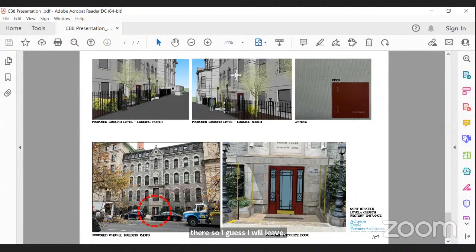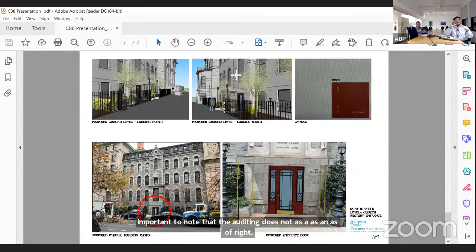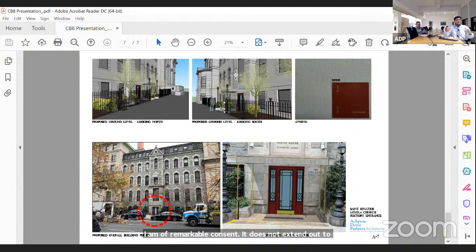If I could just add, it's important to note that the awning does not, as an as-of-right item of revocable consent, extend out to within 18 inches of the curb line as an awning could. It is all within the property line of the rectory. Just so you understand that. It's as big as it needs to be, but as small as we can get it without attaching to the building. Thank you.